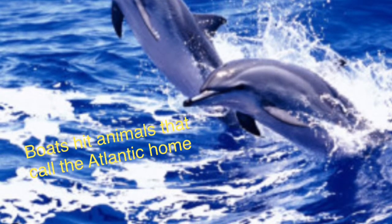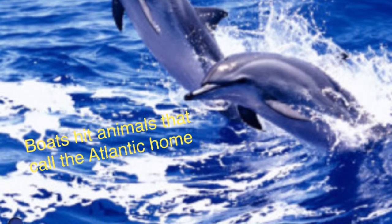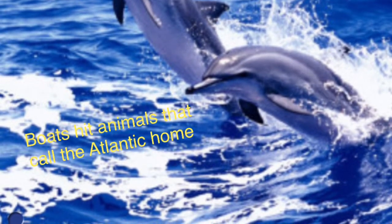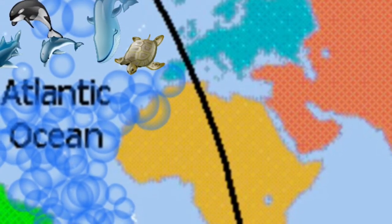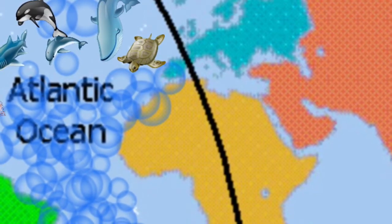Here's an animal that lives there, and people drive their boats right into the animals. And if you see, there are much more animals and things that are in the Atlantic Ocean and more to be discovered.